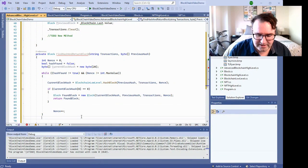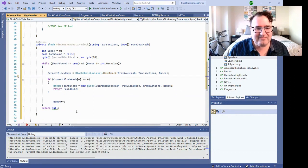Now, I just have to put in a return null down here. We're never going to get to this state, but it'll get Visual Studio to stop yelling at us. Now, normally we would handle this case just in case we don't find the nonce or someone else finds the nonce and we need to stop what we're doing so we can verify their transactions and go on to the next transaction pool. But this is just a simple example, so we're just going with this for now.